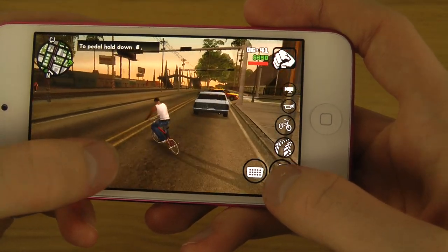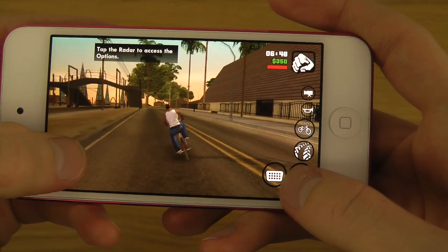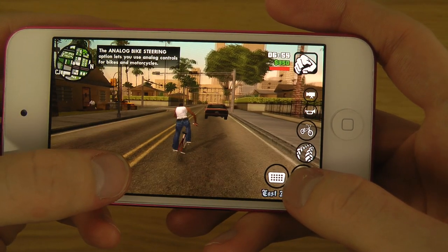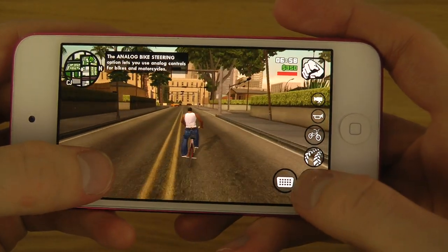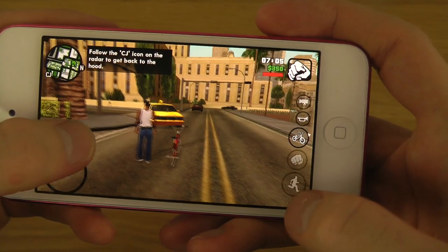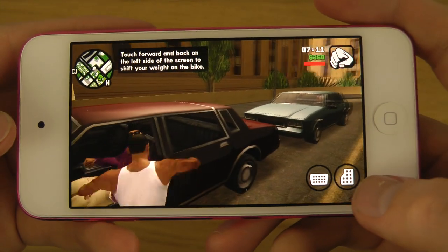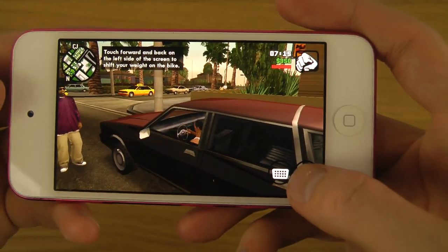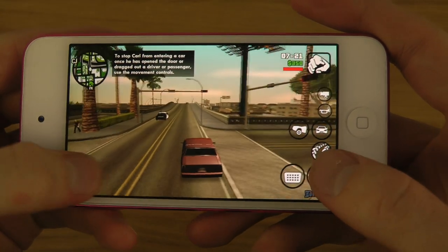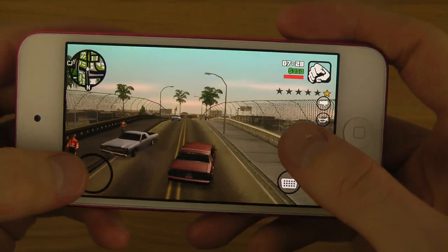Okay, the performance seems to be pretty nice here, maybe. Some lag here and there, as you could see. Oh, another gang here. Oh my god. They're gonna track me down. Oh. I don't give a fuck though. What the fuck is this? Oh.